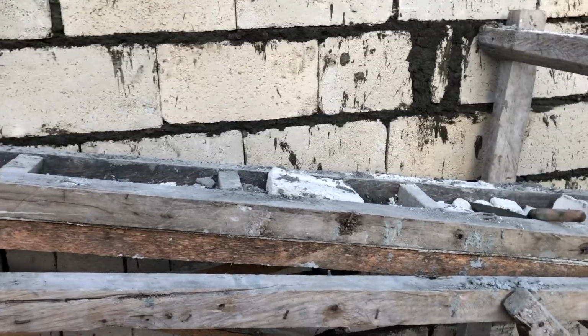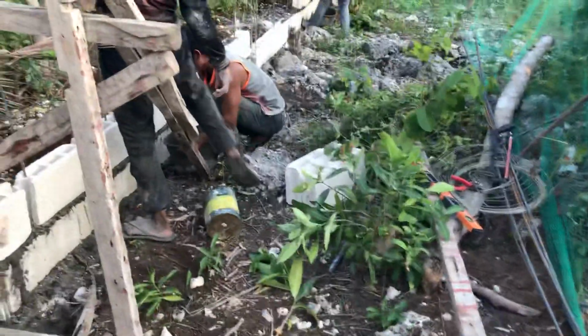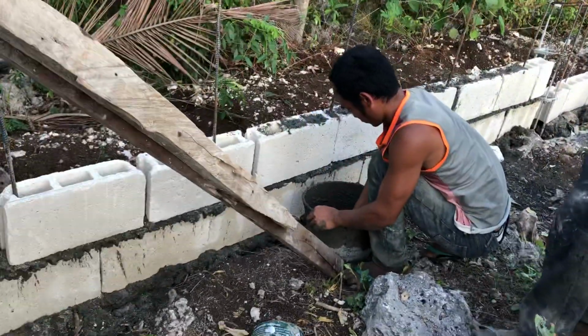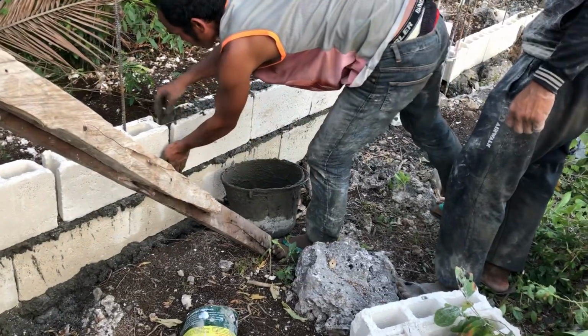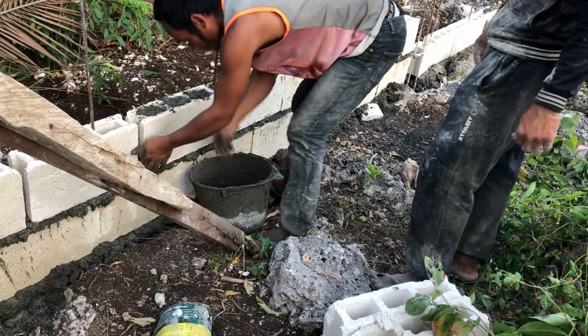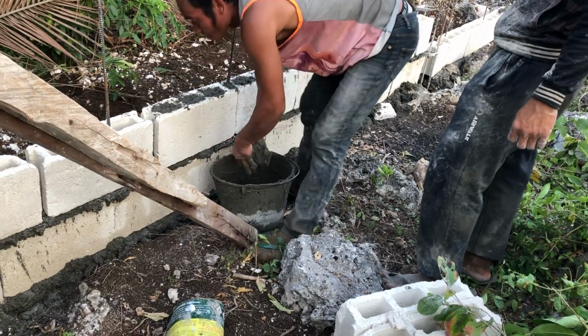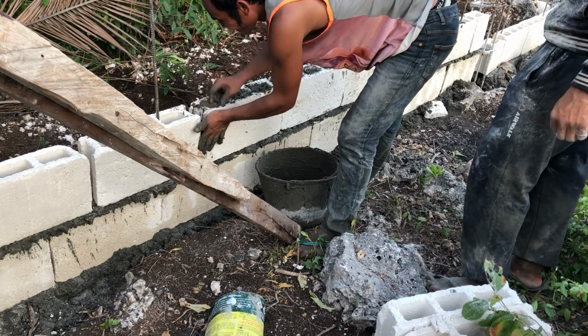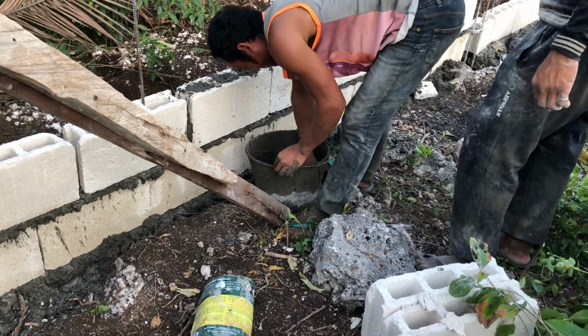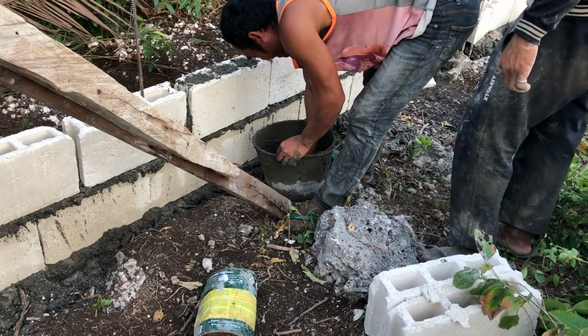So these, probably cheaper just to buy another one. They're only 1,000 pesos. Faster and cheaper just to buy a new one.